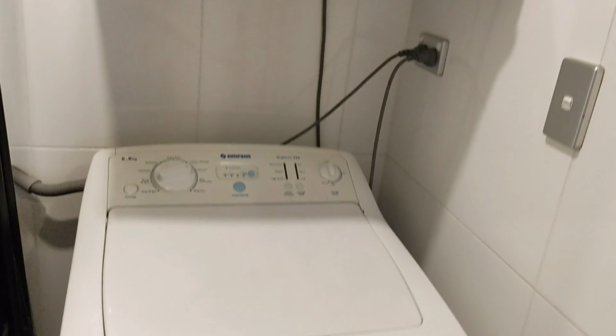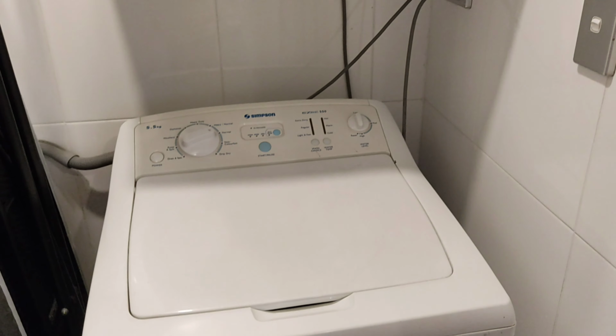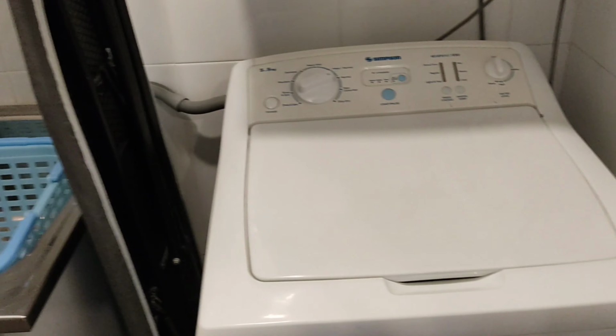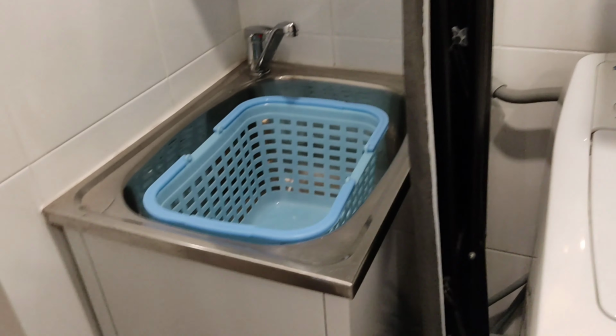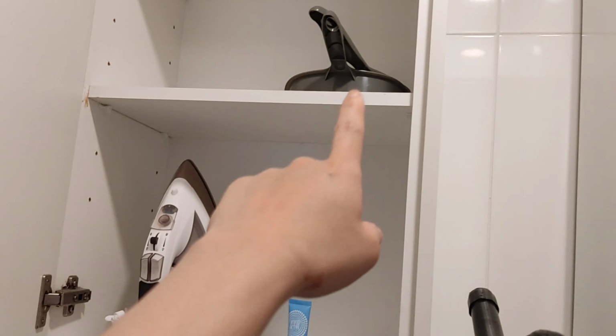So my room is also near the washing area, so we have a washer here and a dryer. Actually, I don't like this kind of washer. I usually like the washer that's front load. I don't usually like the top load one. And then meron din tayong iron here. We have an iron board and iron, and then a dustpan.